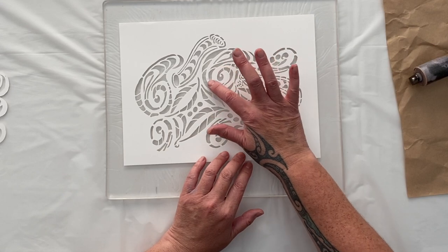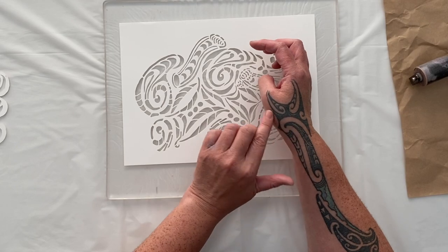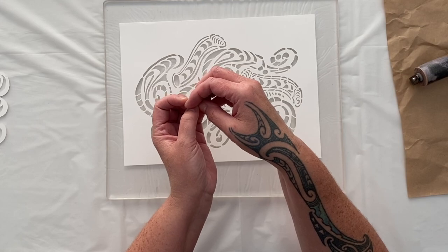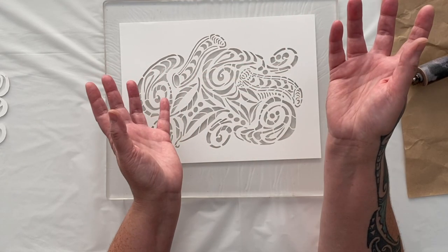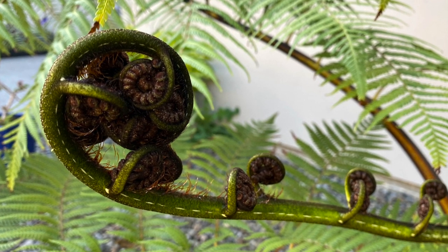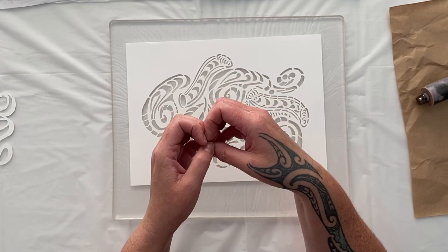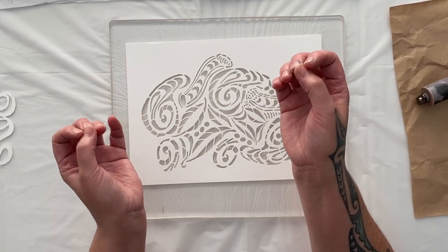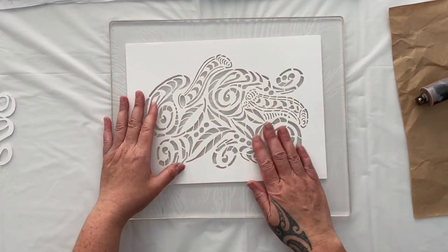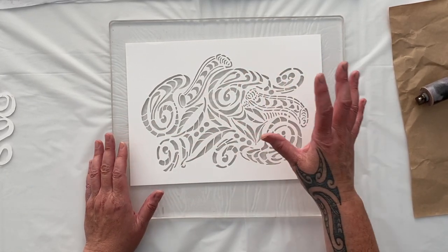Now, this swirly pattern here is very reminiscent of the koru, which is this shape here, and that is the unfurling of the fern frond. In my garden, I have one of these fantastic ferns. Here it is. See that piece there? That uncurls and all the fronds of the fern unfold. So it represents new life, new beginning. It's very hopeful, kind of a symbol. I'm very connected to that because I'm a very hopeful person. So this stencil reminds me of these shapes, and I'm really loving it.